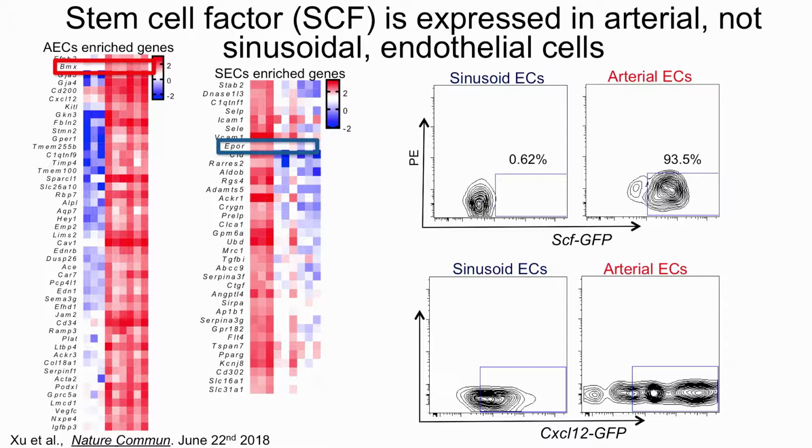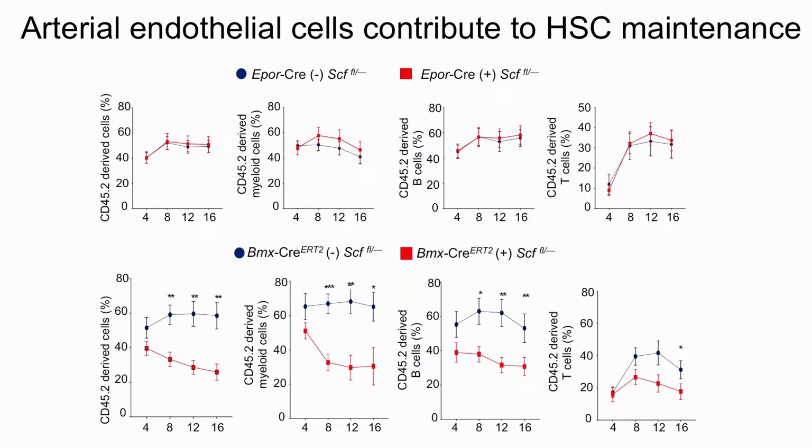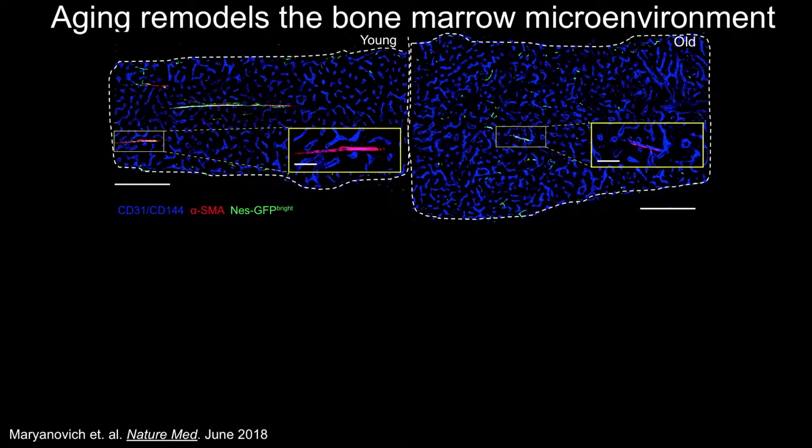So we wanted to delete stem cell factor selectively in these endothelial cells, and we found that BMX is a factor that was previously shown to be enriched in arterioles, and you can see in the bone marrow that it seems to work as well. And we found that EPO receptor was expressed at high levels in sinusoid endothelial cells, and it also seemed to be expressed selectively. So we used these Cre lines to delete, and we found that if you delete SCF with EPOR Cre mice, we basically don't find a phenotype in the stem cell numbers by competitive reconstitution. By contrast, if you delete SCF on the arterial side, we find the phenotype, confirming that the arterial endothelial cells are making a significant amount of SCF in the bone marrow.